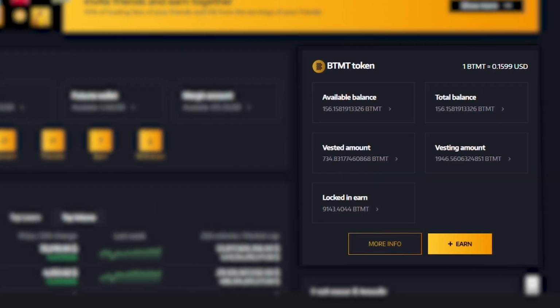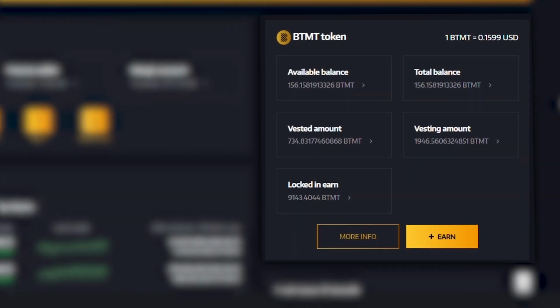Let's take a quick look at these balances before we jump right in. The total balance shows your entire BTMT holdings, while the available balance includes pending orders. The vested amount represents BTMT bought before the exchange listing that are fully vested, meaning they're ready for trading, withdrawal, and use in the Earn program. The vesting amount covers BTMT tokens currently vesting, which will gradually become fully vested.